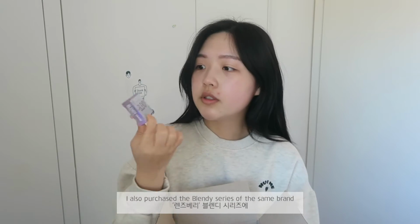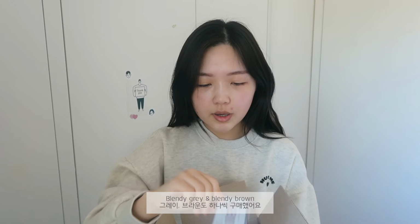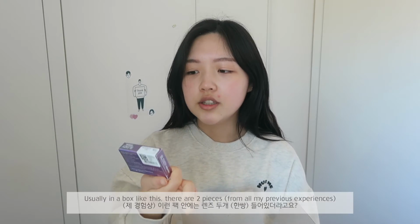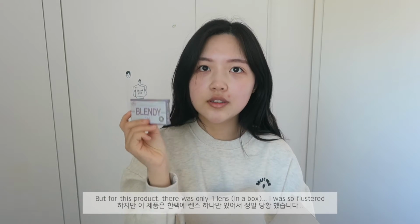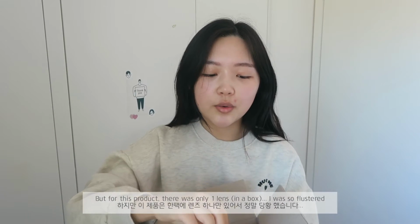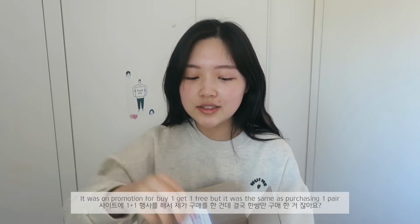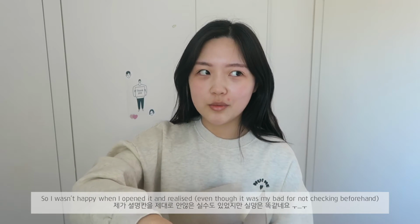gray. I also got this Lensvary Blendy series, and I got Blendy gray and Blendy brown, but I kind of felt like I got scammed for this one because usually in one pack of lens there's one pair, but this one there's only one lens. So when it said buy one get one free, you're essentially just getting one pair of lenses. So I didn't feel very good after finding it out when I opened it.